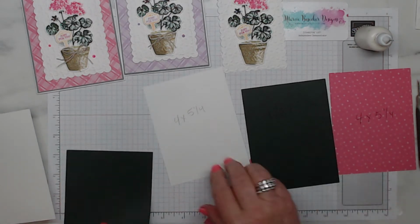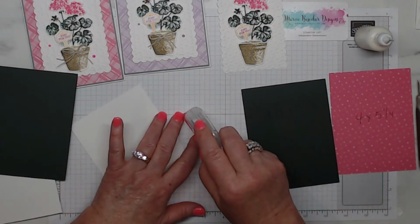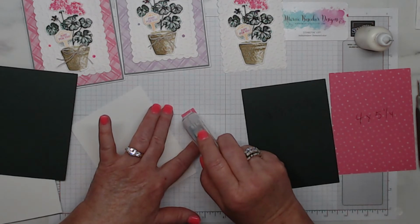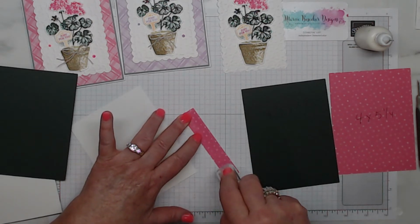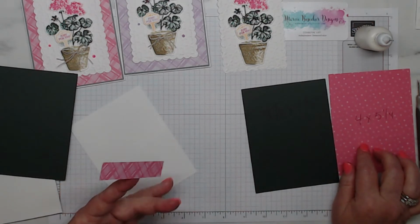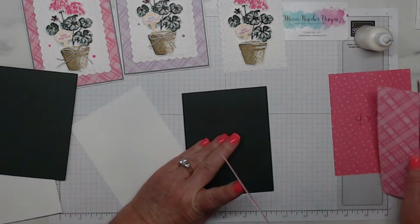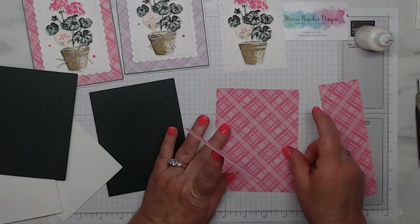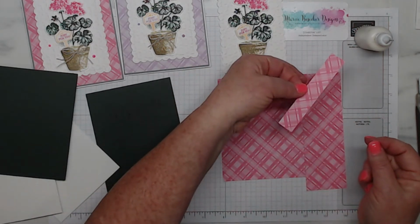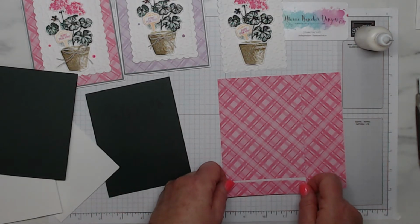Okay, so let's add some adhesive to our little strip. Now, when you cut your DSP down, if you're wanting to use up your DSP like I am, you're going to cut this 4 by 5 1/4, and then you're going to end up with this piece. Okay, so you're going to have this, and then when you cut this 4 by 5 1/4, you get your 3/4 left over. Okay, so look, that's one piece of paper.